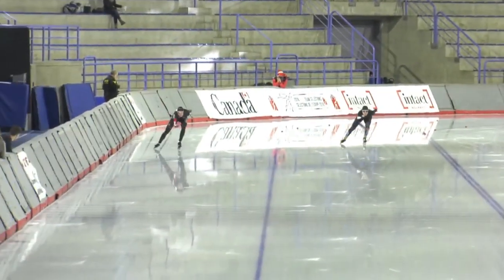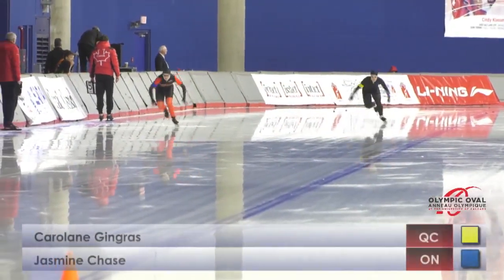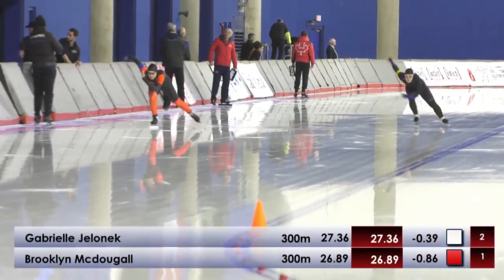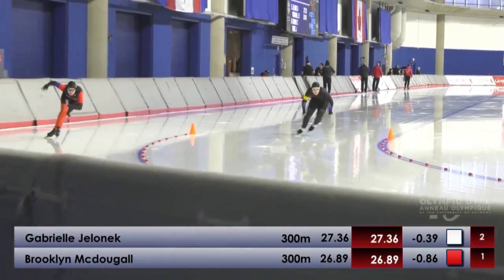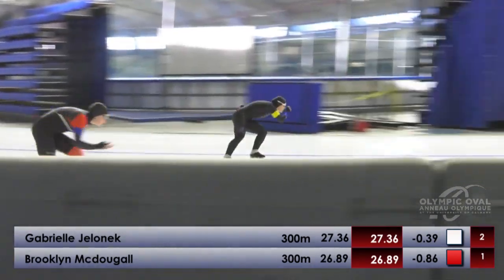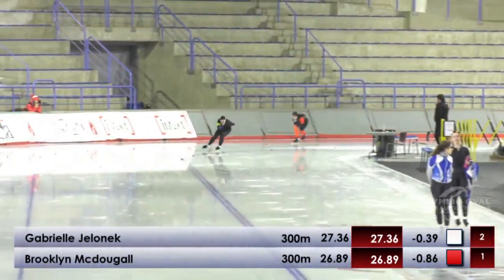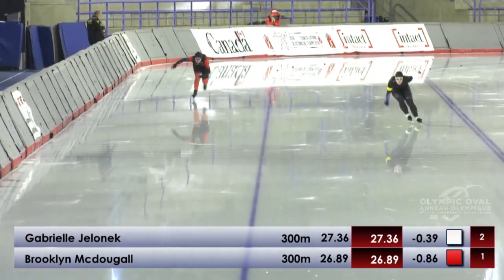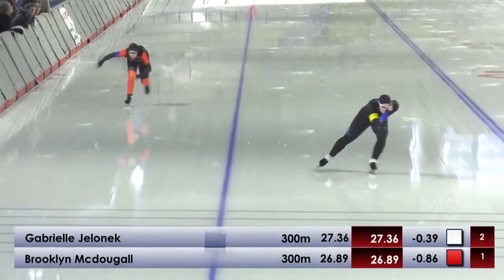meters. Second pair underway. Gingras, 8th in the Canada Cup last month in Quebec City, going up against Jasmine Chase from Ontario. Look at those fast opening times. Both skaters with the two fastest opening times in that first pair. So let's see if they can hang on through the rest of the race. It will be an interesting finish. That's what makes these 1,500 meter races exciting.